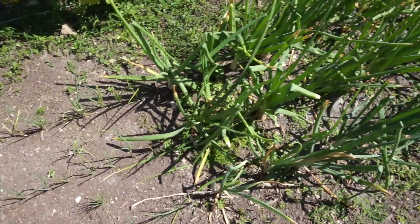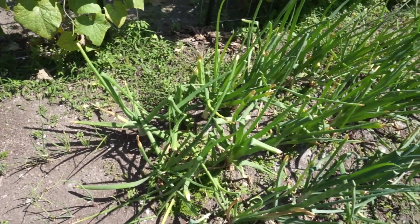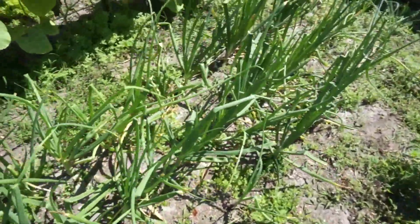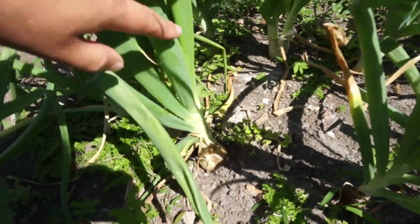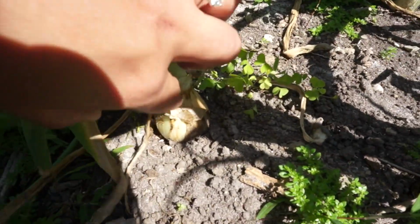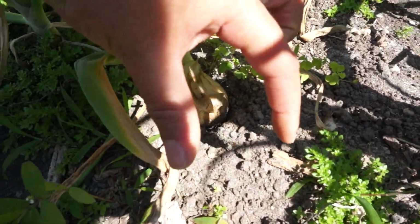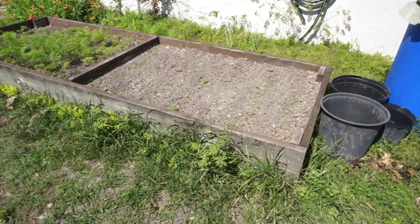If you didn't know, onion seed goes bad very fast. So I decided to just start all the seed in the packet and then buy new seed every year. But I'm trying to grow onions, and I think so far so good. I've never grown onions, so you can see here there's an onion bulb about that big. So let's see what happens. Over here I have carrots.